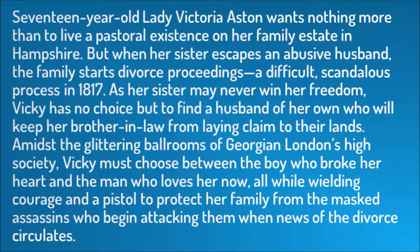Here's an example of a successful pitch that landed Janika Cohen an agent for her novel, Dangerous Alliance. 17-year-old Lady Victoria Ashton wants nothing more than to live a pastoral existence on her family estate in Hampshire. But when her sister escapes an abusive husband, the family starts divorce proceedings. A difficult, scandalous process in 1817. As her sister may never win her freedom, Vicky has no choice but to find a husband of her own, who will keep her brother-in-law from laying claim to their lands.